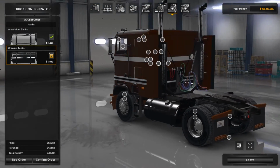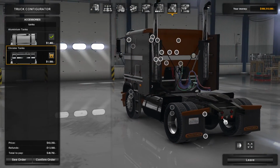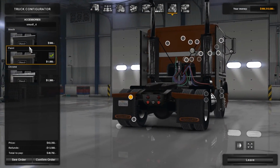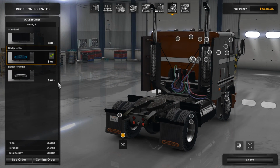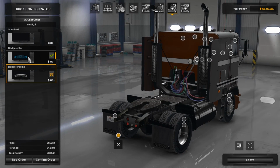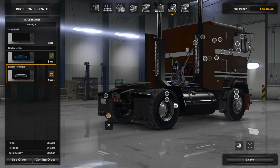Once again, if you want to chrome up your truck, you can go for these chrome tanks, and to be fair, they do look really nice in the natural light. On the back, you can also do some tuning up. Some chrome on there if you want to splash on a bit of that. You can go with the chrome down here or without. I do like this sort of customization at the back.